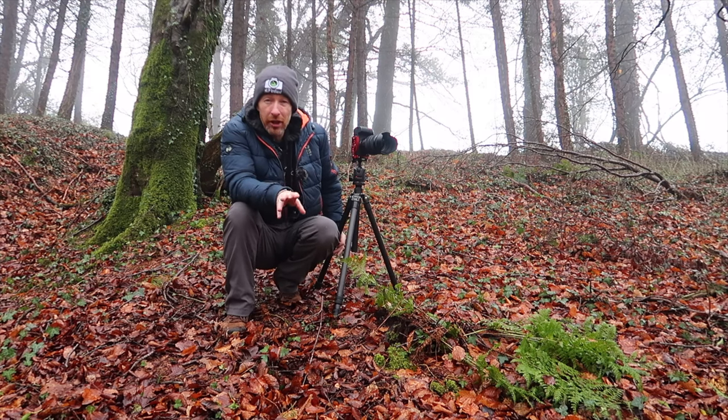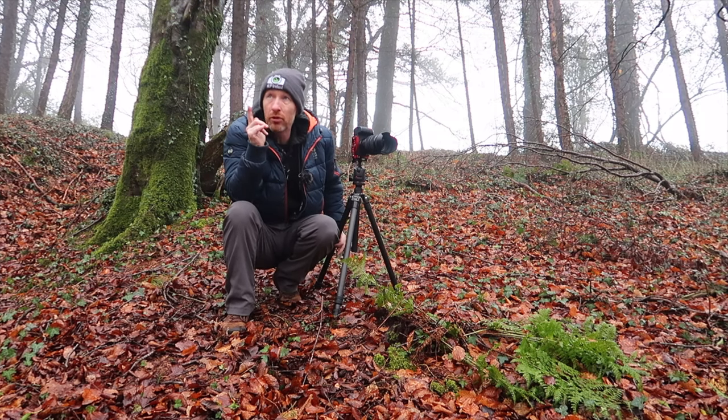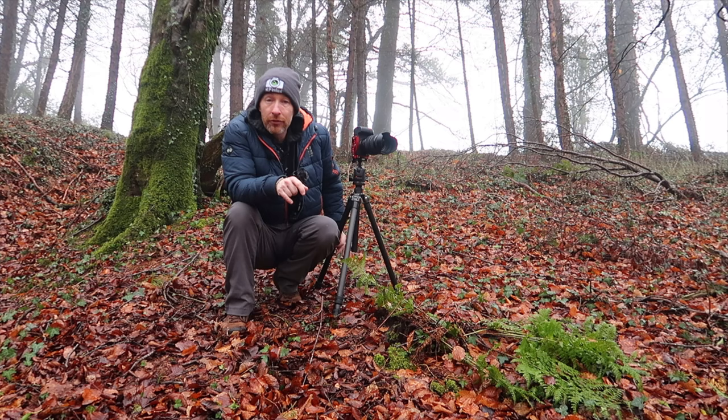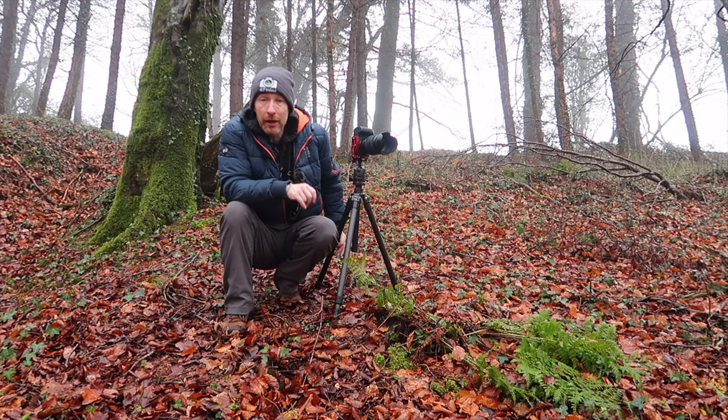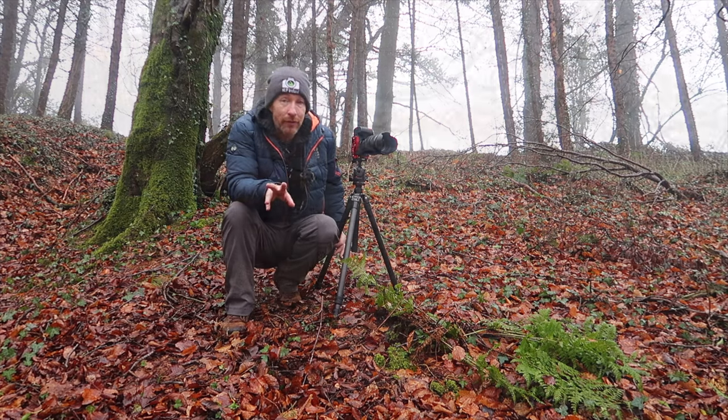I could stay here all day, but I only have a short period of time, so I see one more tree here that I want to get a photograph of. So yeah, we're going to go down to that right now, and that will be the last spot that I visit on this date here today, even though, like I say, I could stay here forever.